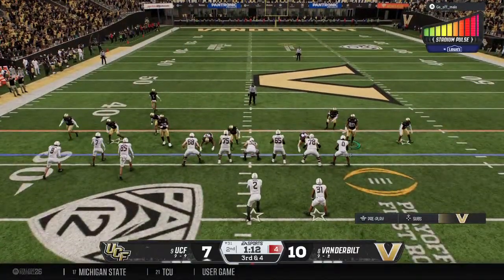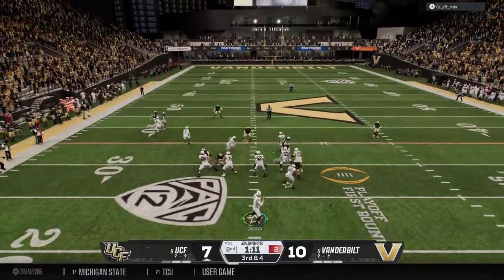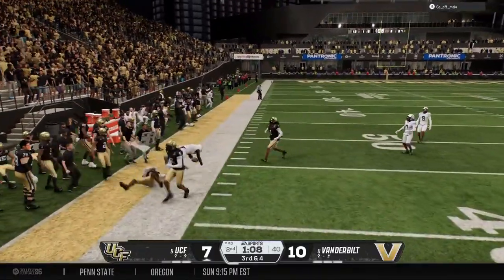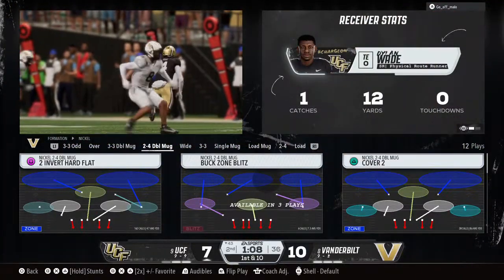Showing a bunch formation now. Out of the gun now on 3rd down. And he dumps it off to the tight end. Oh, and he heads out of bounds after a really nice gain there.